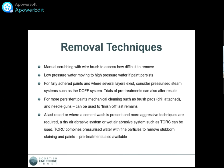So anything that very easily takes the paint off with minimal time of saturating the stone is the most beneficial. Working a little bit more abrasive is using things like brush pads for more persistent areas. So use something that's the most efficient for the vast majority of a facade, and really only concentrate more abrasive techniques on the most persistent areas. Needle guns, again, could be something for just small areas. Needle guns are restricted for hand-on vibration time, so really have to be limited use on that.